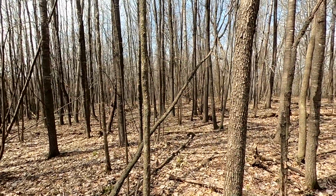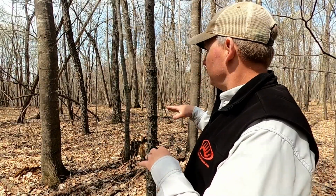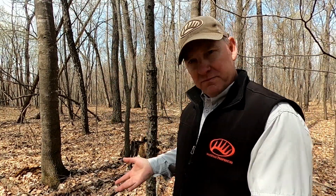Back whenever they cut this property, they probably came in here and felled some large trees, opened up the sky to the sunlight, and that sun's energy hit the ground and it grew up. So you want that type of backdrop, if you will, when you're hunting, because you don't want to have this open area.